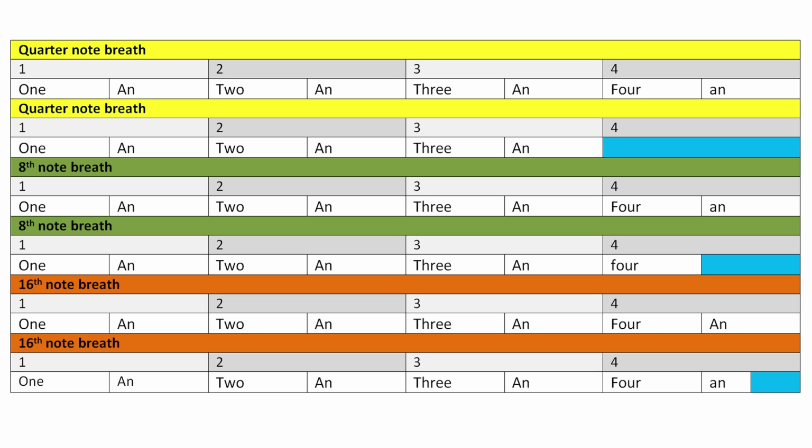This is a really nice long pause. And then after that, we'll do the 8th note breath. So the same thing, but on this one, on the 4th beat, we're only going to take an 8th note breath. Okay, so it's going to be shorter. It's going to be half of the quarter note, basically.